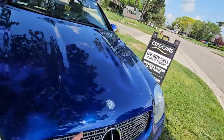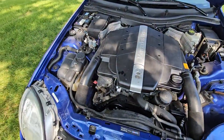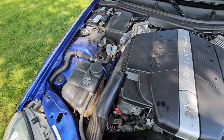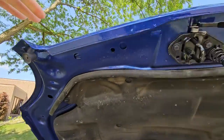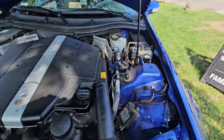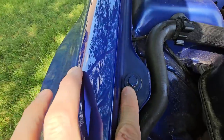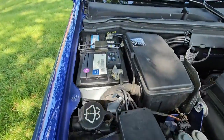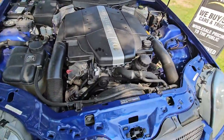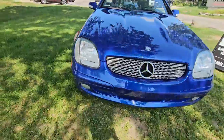Oh, that's in really good shape. Go ahead and open the hood here. Still has not gotten a detail, so keep in mind we still got to clean this up. But engine's running nice and healthy. Everything looks good there. All the screws look like they got original paint. Battery looks fairly new. Definitely a nice ride.